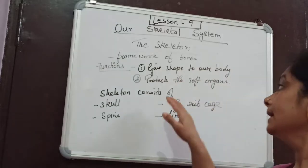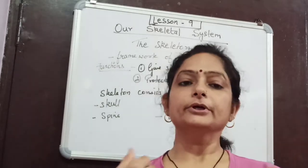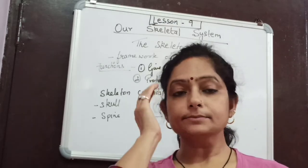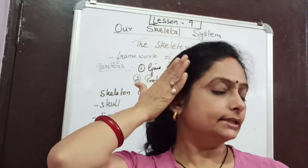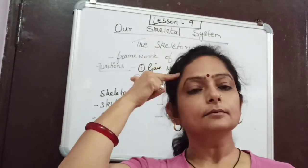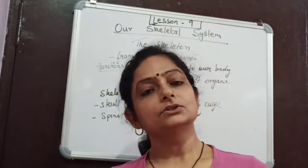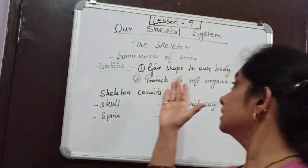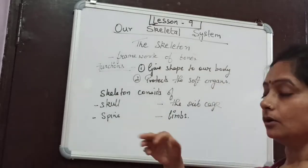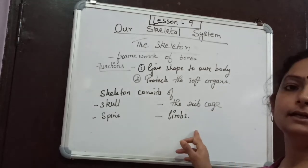And secondly, it protects the soft organs. All the organs inside the body are protected by the bones. I will give you one example: the brain is protected by the skull, isn't it? The brain is inside the head, in the skull, which is a bone, the skull bone. It protects our brain. So the skeleton consists of the skull, the spine, or you may also say the backbone, then the rib cage and limbs.